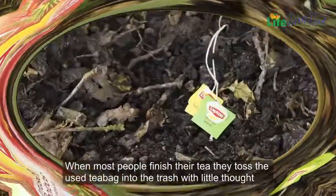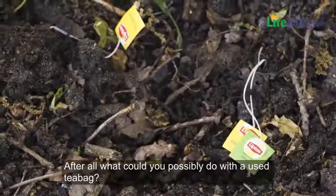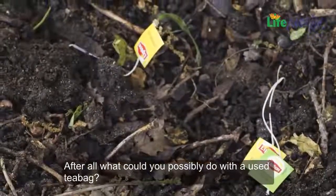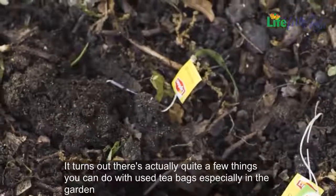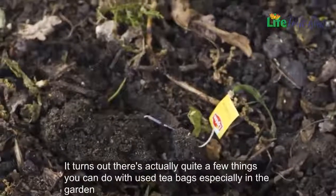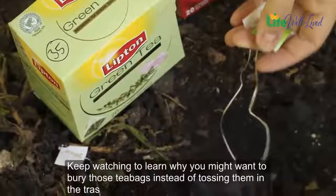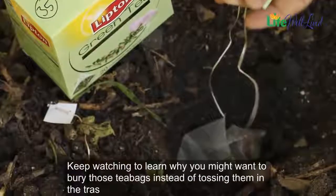When most people finish their tea, they toss the used tea bag into the trash with little thought. After all, what could you possibly do with a used tea bag? It turns out, there's actually quite a few things you can do with used tea bags, especially in the garden. Keep watching to learn why you might want to bury those tea bags instead of tossing them in the trash.